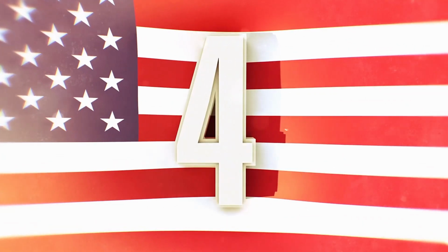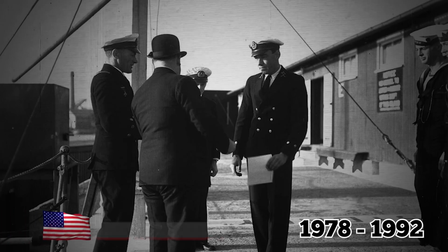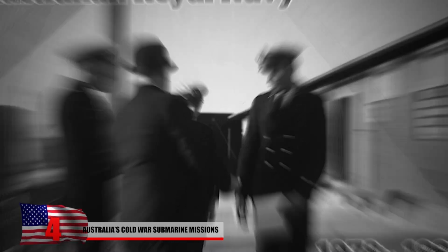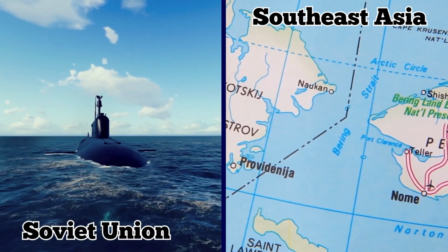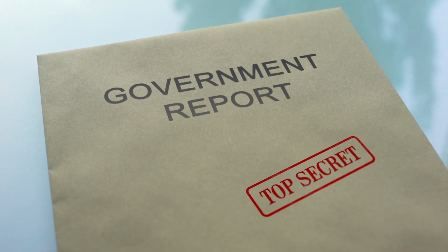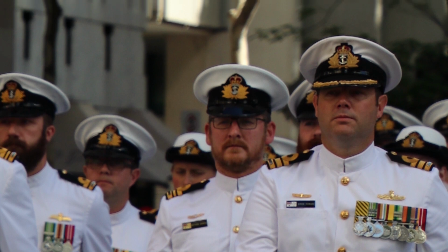4. Australia's Cold War submarine missions. From 1978 to 1992, the Australian Royal Navy carried out 16 top-secret submarine spy missions in the waters of Southeast Asia and the Soviet Union. These clandestine surveillance operations were kept so tightly under wraps that even some of the country's top-ranking government officials were kept in the dark about them.